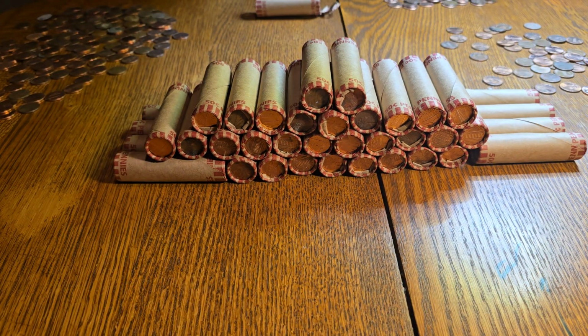So anyway, share with me what your favorite denominations of coins are to look at, or maybe all of them. I like looking at all of them. I think one of my favorites, to be honest, is nickels. $50 when you can find them is fun.